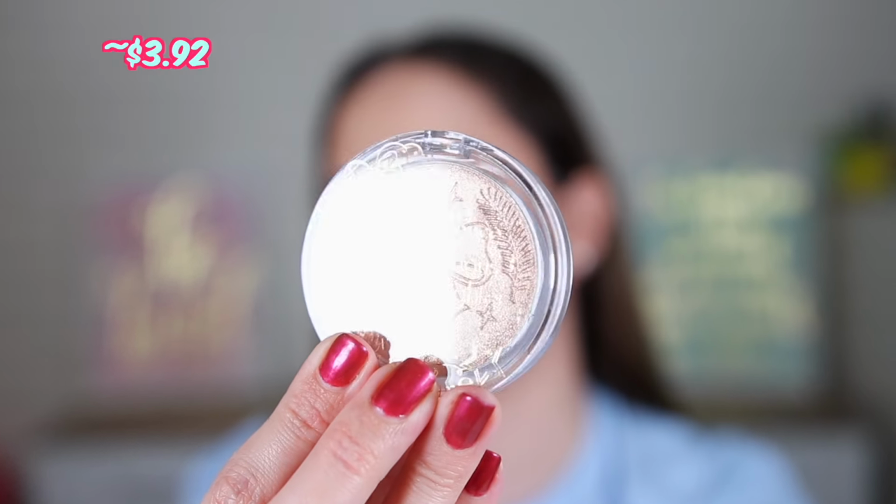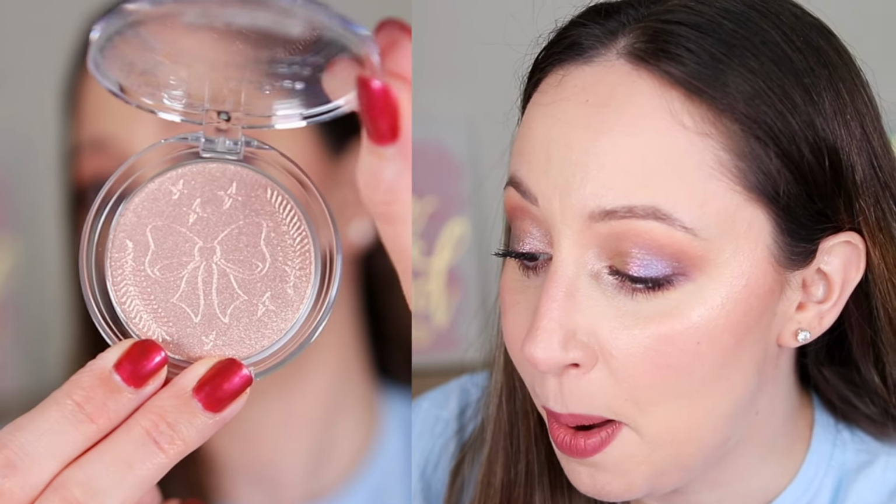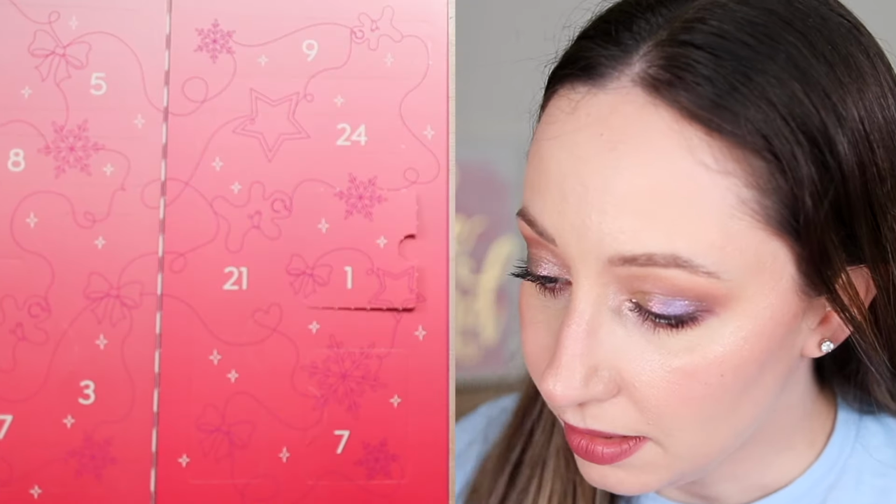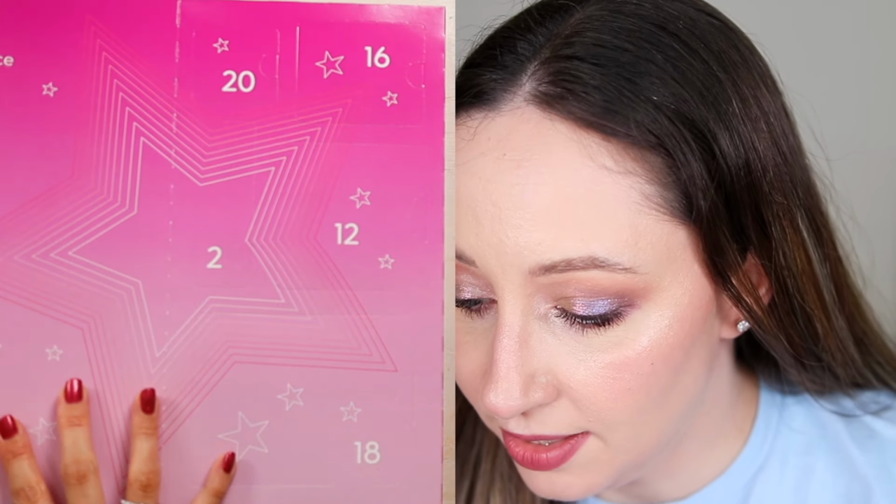The first product is a beautiful highlighter, and it is a luminous highlighter with golden shimmer particles. Oh my god, it's super pretty. The stamp is so cute that I don't want to swatch it. And we have a light golden shade that can look amazing on any skin tone. I love this color. And you can also use it as an eyeshadow. We started very well.